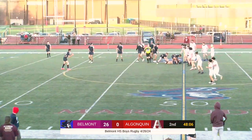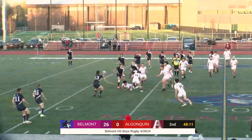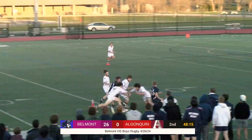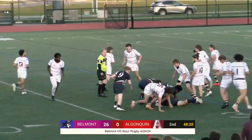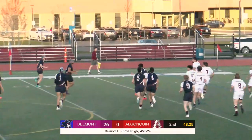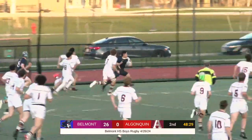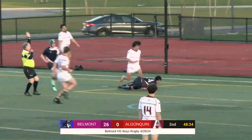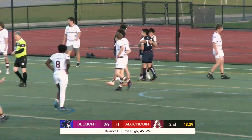Really testing that Algonquin defensive line there. And now hopefully getting it into some space. Nice ball, nice ball. Owen fights back in. Nice phases by Belmont, quick ball. Oh, to the outside, and again. Sideline to sideline. Beautiful rugby. Yeah. That's lovely. Beautiful rugby by the Marauders there.